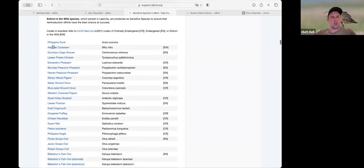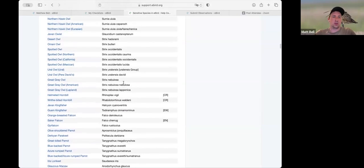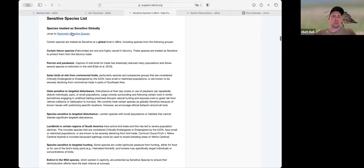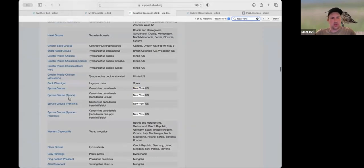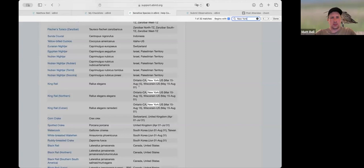And then you could see everything, and whether they're endangered, like Guam kingfisher, sensitive, or extinct in the wild. If you really want to go exploring, like great gray owl in the northern US and Canada, stuff like that. And they do have regionally sensitive ones as well. So we could look up, I think we'll pull New York up. Yeah. So you can see that spruce grouse in New York is considered sensitive. King rail in certain areas of New York during breeding season. So yeah, in New York, from March 15th to August 15th, you can't find king rail locations because they're considered a sensitive breeder.